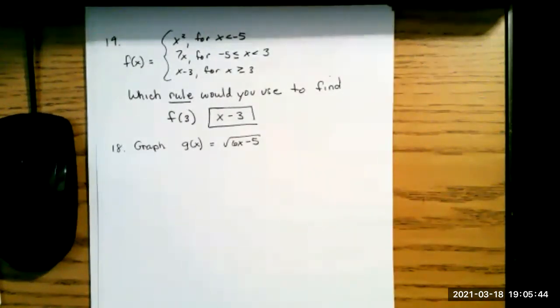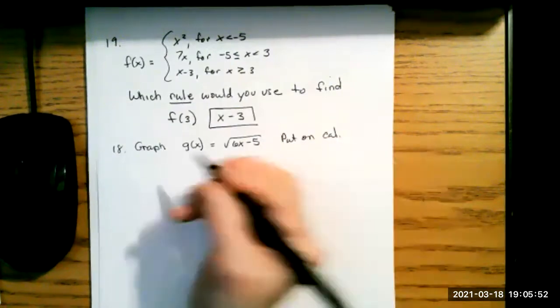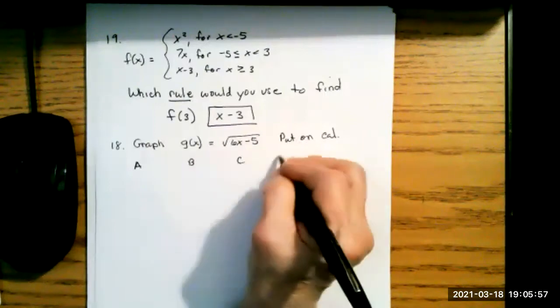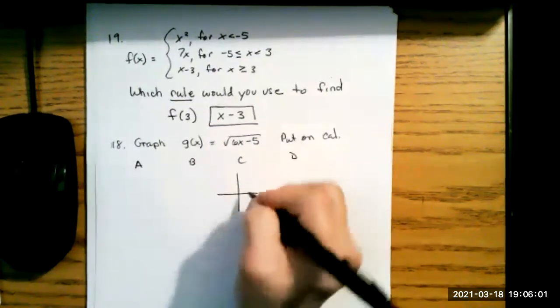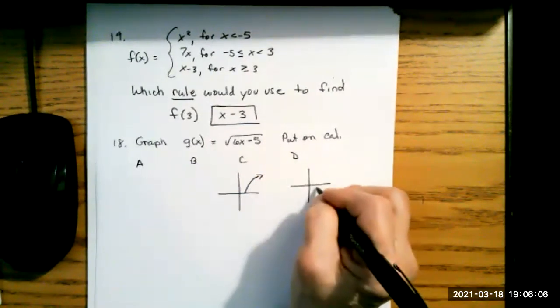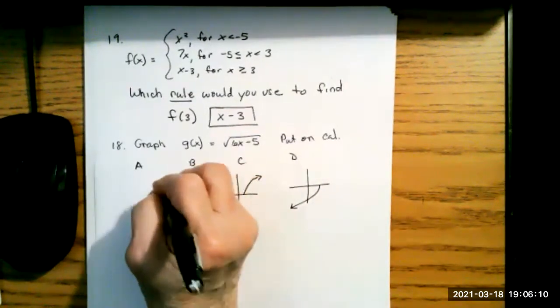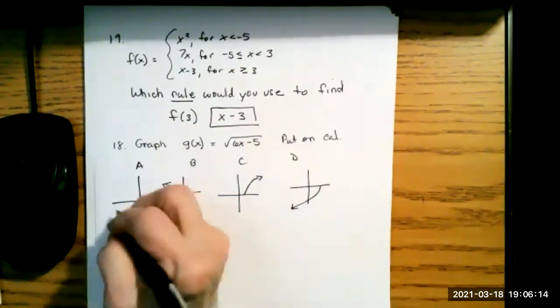Number 18, I would grab my calculator and put this on my calculator. That's what I would do. And they're going to have some pictures. They're going to have an A, B, a C, and a D. One of them looks like this. One of them looks like this. One of them looks like this. And one of them looks like this.